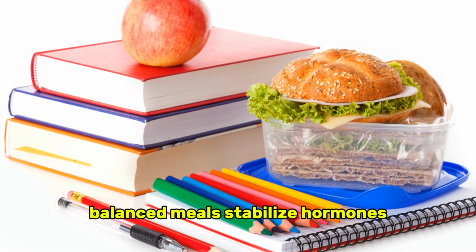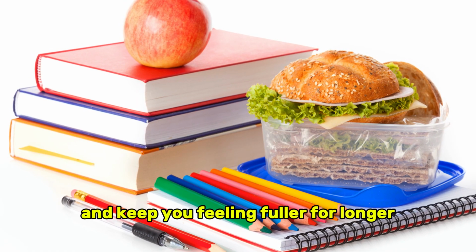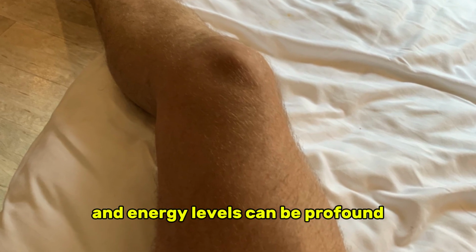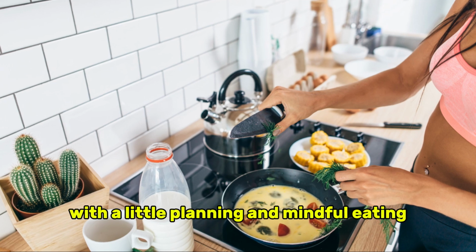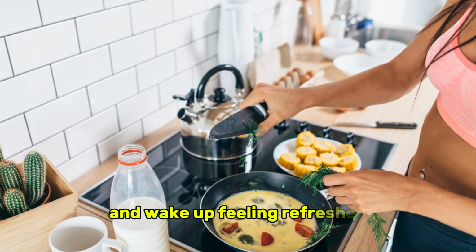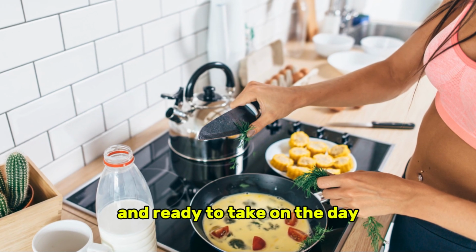Balanced meals stabilize hormones, improve digestion, and keep you feeling fuller for longer, all of which contribute to a more restful night's sleep. These changes may seem small, but their impact on your sleep quality and energy levels can be profound. With a little planning and mindful eating, you'll find it easier to avoid nocturnal disruptions and wake up feeling refreshed and ready to take on the day.